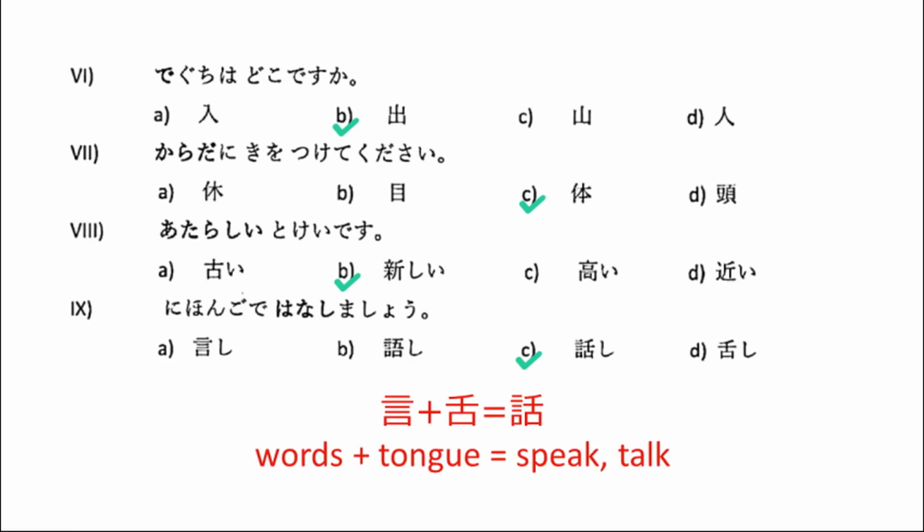Just remember, words plus tongue is speak, which is hanashimasu, and its on reading or the Chinese base reading is wa, and you will use it in words like kaiwa, which means conversation, denwa, which means phone, etc. Anyways, I think now you will be able to recognize this character without any difficulty.